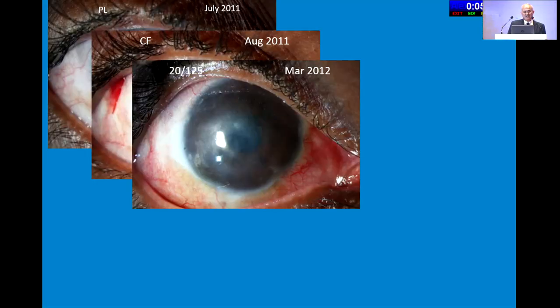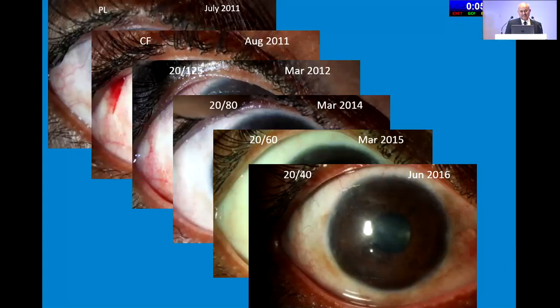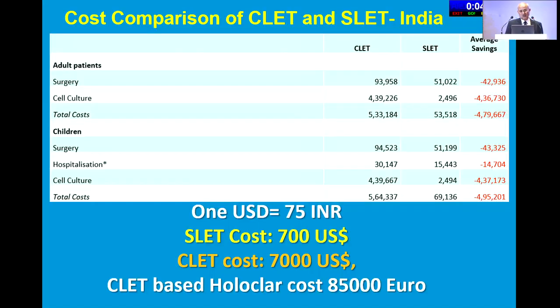There's a unique thing we observed when doing this SLET: if you wait long enough, the cornea continues to clear. In this patient, vision improved to 20/40 in 5 years' time. So we conclude that currently SLET is the best technique, whichever way you evaluate it. You don't need a lab, the cost is significantly down, and it's basically a democratization of stem cell transplantation.